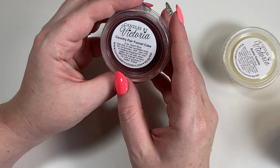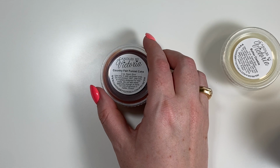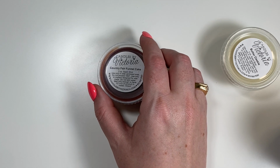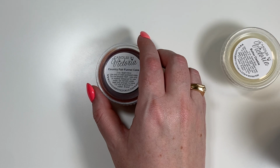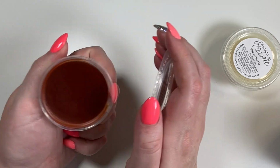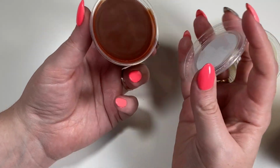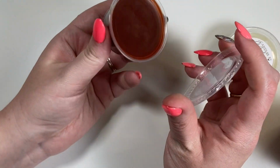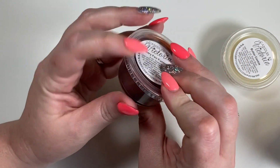And then we have Country Fair funnel cake. This one, I think, was another one that I was kind of on the fence about. Yeah, so this is just middle of the road. I really wanted it to smell different. I wanted it to be rich with a powdered sugar smell, but it's good. I will definitely use it, but it's not as good as I was hoping it would be.